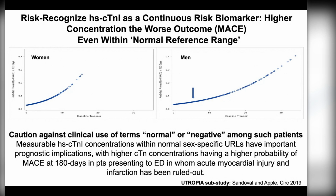This was predicated on about 1,600 patients that came through our emergency department, based on the Abbott Architect assay. None of these patients during the course of their stay ever saw a troponin above the 99th percentile. We separate them by men and women. And what we see here is not just a straightforward continuum of adverse events. We're looking at the percentage of major adverse events at 180 days in this group.